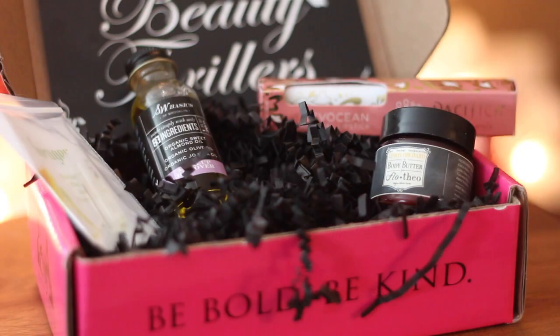I do have October's to show you today. This is a cruelty-free subscription service that features natural products, and I have gotten three or four Petit Vour boxes so far, and I have yet to be disappointed. I think the brands they choose to work with and the size of the samples are amazing, so I think this would be a fantastic gift idea.